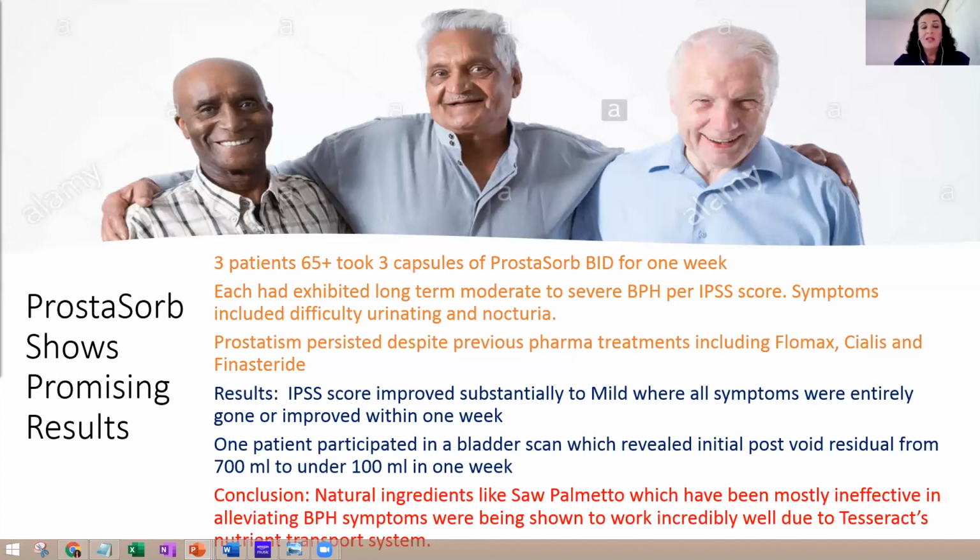So we thought many times, as you know, as practitioners, someone could be on even prescription medications for BPH for 6 months and not achieve some of these results. So an N of 3 does not a huge study make, but this is very, very promising. So the conclusion was that natural ingredients like saw palmetto in Prostasorb, which have been mostly ineffective in some other supplements, have helped to alleviate BPH symptoms and work incredibly well, whereas perhaps in other competitors and other types of even prescription medication, they weren't able to have this level of efficacy.